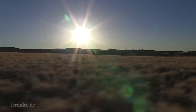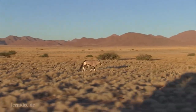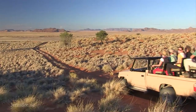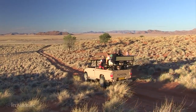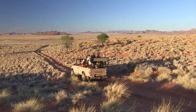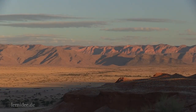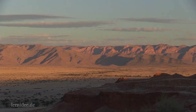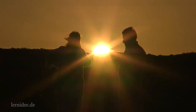In the Namib Park, petrified sand dunes jut out of seemingly endless grassy plains. A fairy tale landscape. The interplay of light and color change every second, the essence of Africa. With an obligatory sundowner, an eventful day is brought to a perfect end.